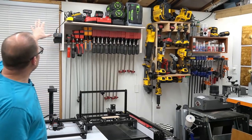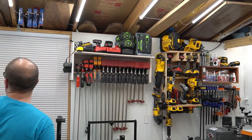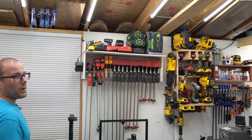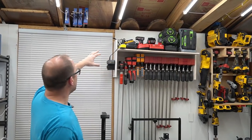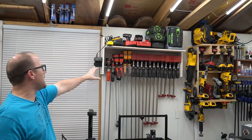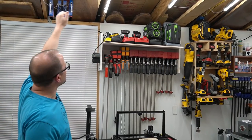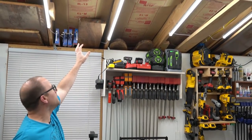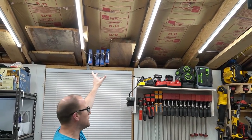We look above that, we have my clamp rack. I actually got rid of some clamps because I needed the storage against the wall over here and I didn't use very many. So I kept the best of the best clamps, and they're on the storage clamp rack with all of my batteries and chargers above that. Up in the rafters, I keep long wood storage. And then I have some clamps that are longer up there.